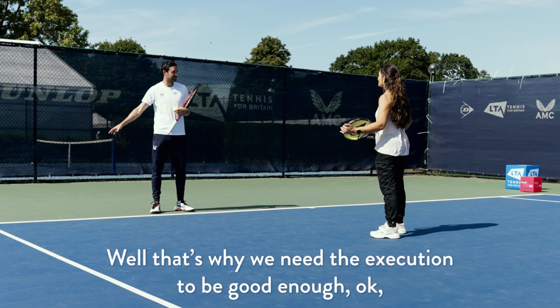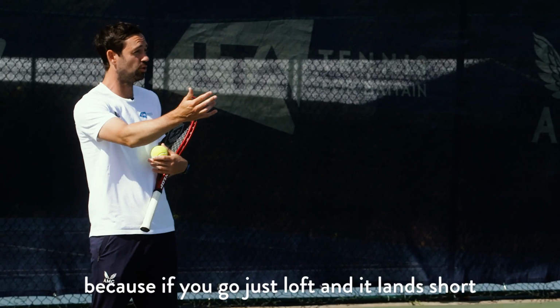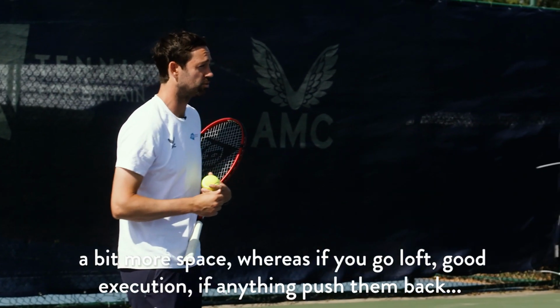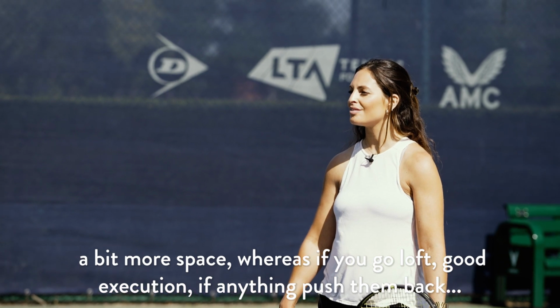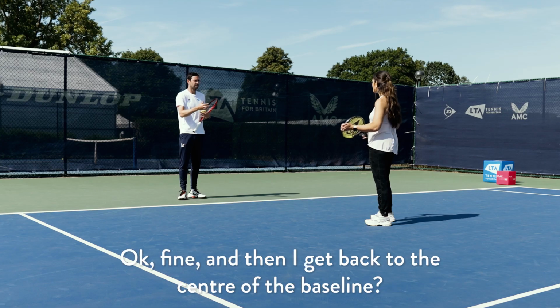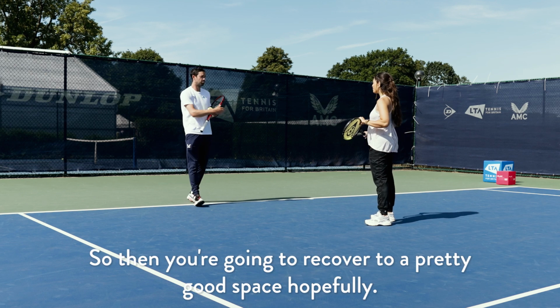Well, that's why we need the execution to be good enough. Because if you go just loft and it lands short, they will actually then take time away from you, and obviously they're going to have a bit more space. Whereas if you go loft, good execution, if anything, push them back, you'll have time to recover and be in a pretty good position. Okay, fine. And I get back to the mid-centre of the baseline. So then you're going to recover to a pretty good space, right.